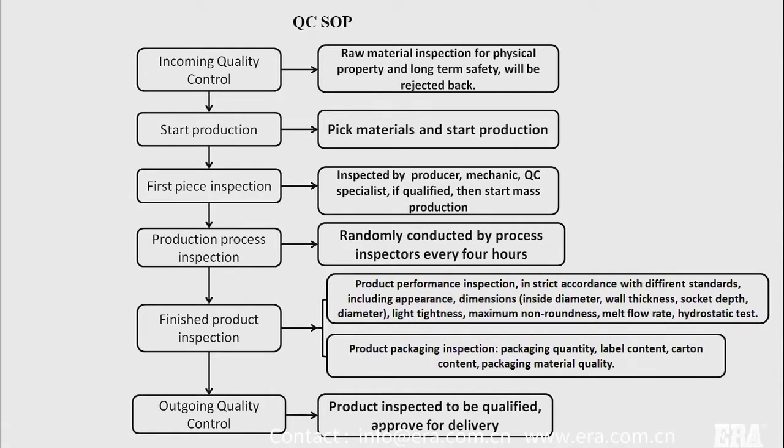Product performance inspection includes appearance, dimension, hydrostatic, and so on. Product packaging inspection includes the packaging quality, label content, carton content, packaging materials quality, and so on. Before cargo leaves our factory, we also have outgoing quality control. All the products need to be inspected to be qualified, and then it will be approved for delivery.